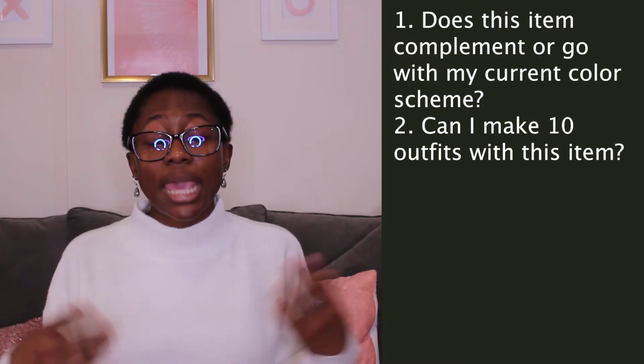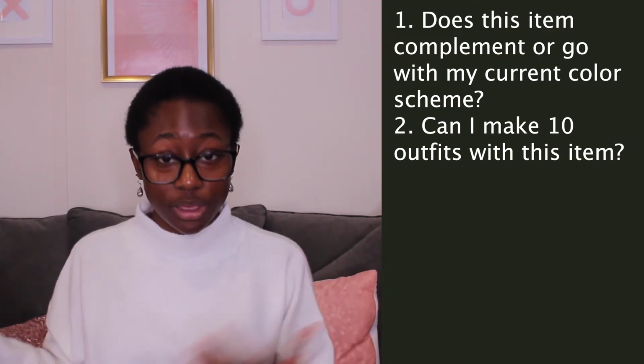And that leads into step 2, actually, rule 2. Can I make 10 outfits with this item? So if it's a sweater, can I pair that with 10 pairs of jeans? Can I put something on top of it? Is this something that I can use multiple ways and multiple occasions so that I'm going to get the most use out of it? That actually leads into rule 3.